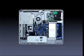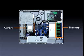You see the hard drive, it's the green area above the G5 module. The optical drive is on the other side. And here's where you add memory and AirPort. Let me highlight those for you. So it's very easy to add memory and AirPort and then screw it and put it right back together. So the new iMac is an incredible product, inside and out.